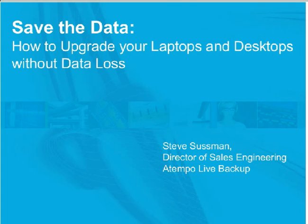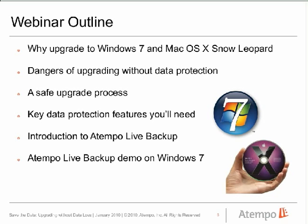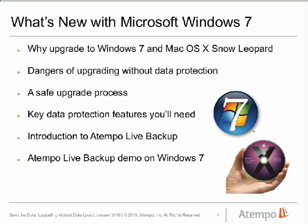Good morning, everybody. Now, let's go over a brief outline of what we're going to discuss today. We're going to talk just in real brief about Windows 7 and Mac OS X Snow Leopard. And we'll review the dangers of upgrading without a data protection strategy in place. And we'll present a safe upgrade process that allows you to move forward and protect your data. And we'll examine some of the key features you'll need in a product. And we'll talk about Atempo Live Backup, and we'll go into a demonstration of Live Backup running on Windows 7.